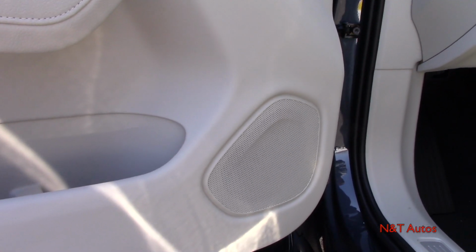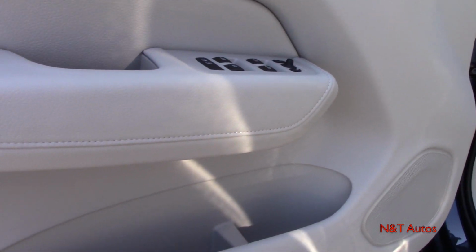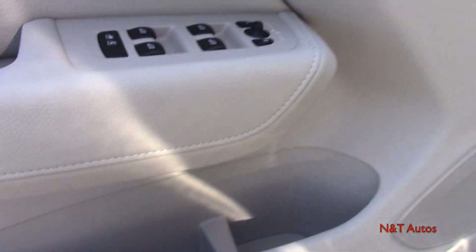Now with this particular car, we have the standard speaker setup, which stands at 8 speakers. You can also upgrade to a Harman Kardon audio system if you'd like. We have a nice storage pocket over here with a bottle holder and also some separated storage.